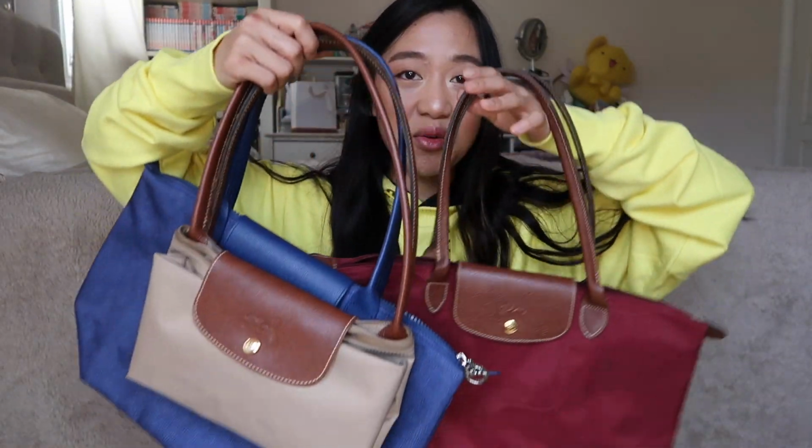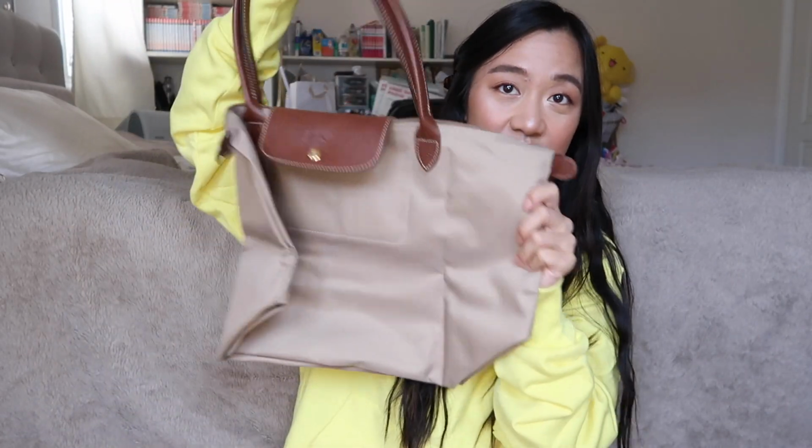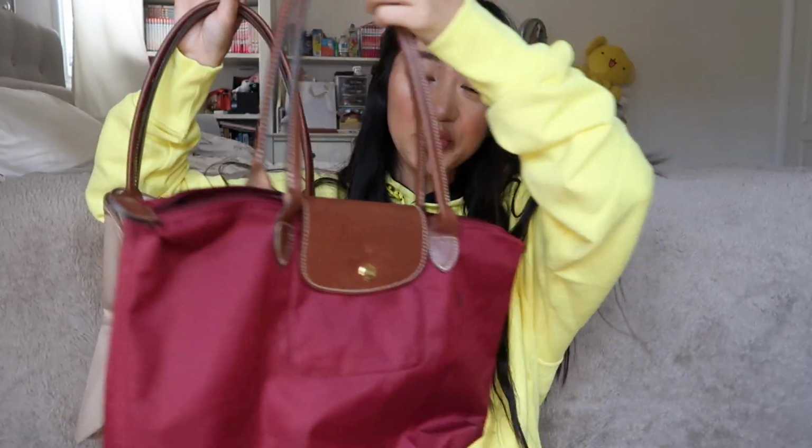So then I have three of the Pliage backpacks. Again, I probably am pronouncing it completely wrong, so I'm really sorry. Please don't get mad. I have the tan bag in the large size. I'll just open it for you really quick so you see what it looks like. So this is the large size, and then I have it in the same exact style in maroon but in the smaller size.